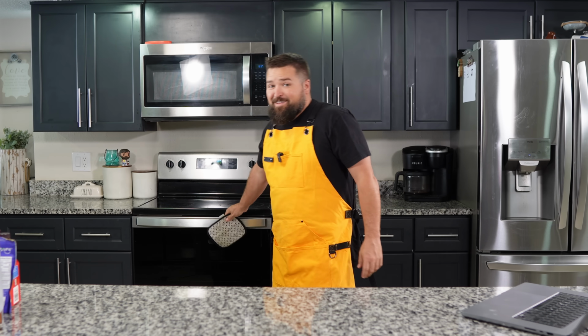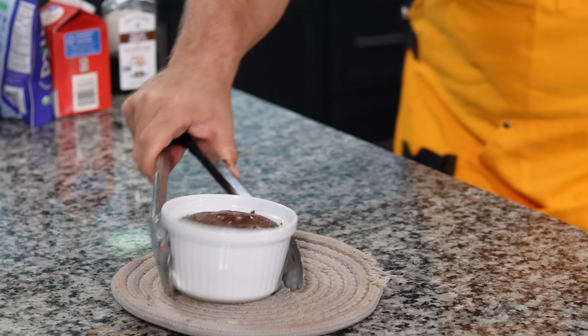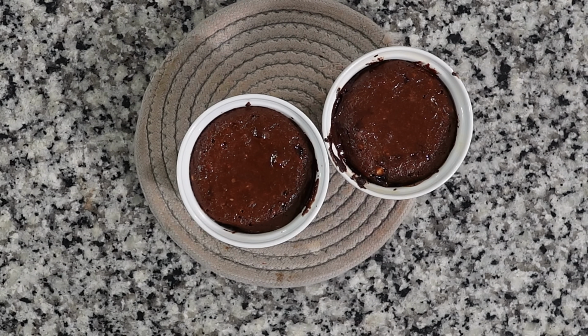All right, guys, I'm kind of concerned about these. I don't know if it's working, but it's been like 20 minutes, so at this point, I'm risking burning them. I'm gonna get them out without burning or dropping. See how liquidy they look in the middle? That might be okay. We're gonna let them rest for a minute, but I'm a little nervous about this.